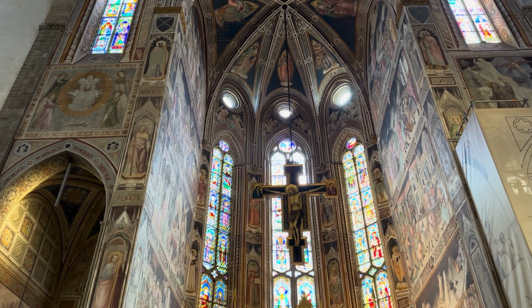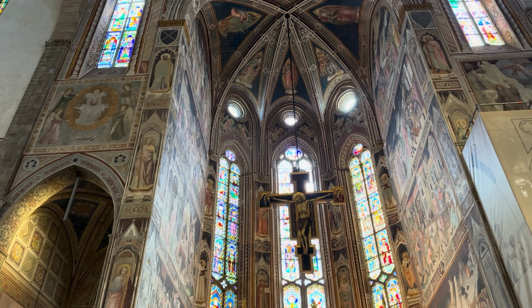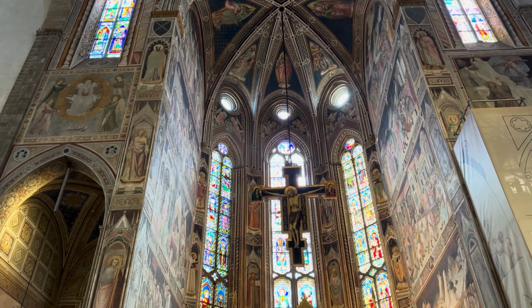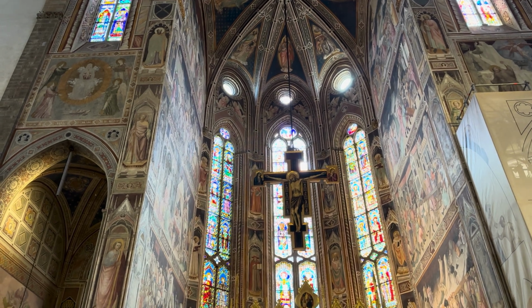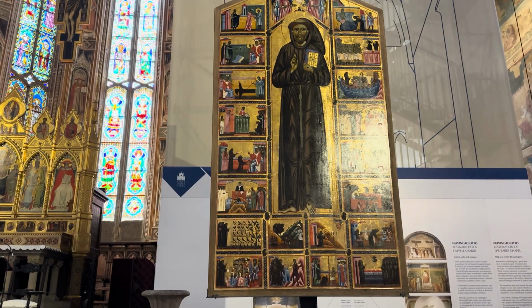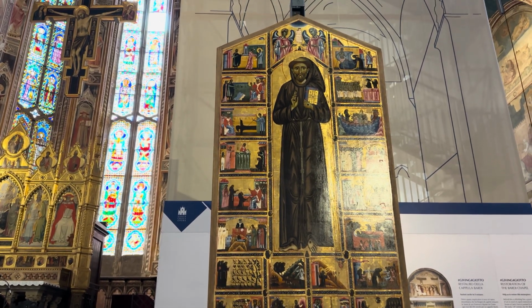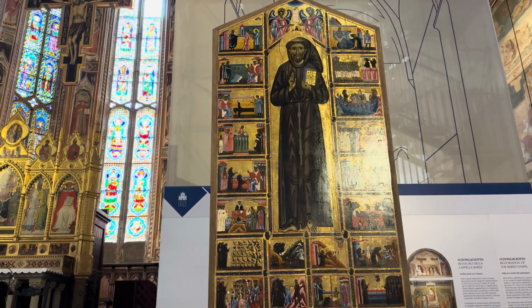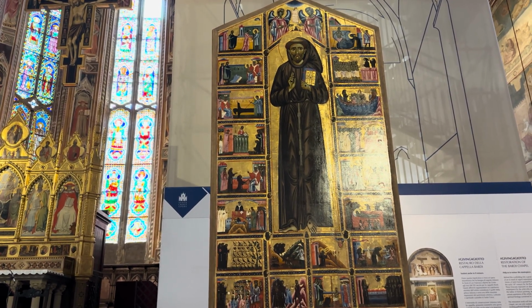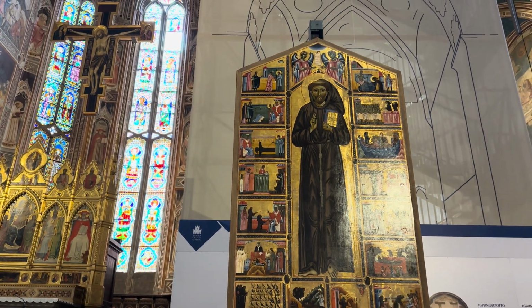I grew up Catholic, and I went to St. Joseph's Church in Colorado Springs, and after a while we had a crucifix that looked similar to this, not identical. This one is called Stories of St. Francis, so just a bunch of different things that he did. But look how medieval that looks. It's 1300s, I think? Yeah, 1317 to 1325 is when this was painted, or it's circa that time frame.